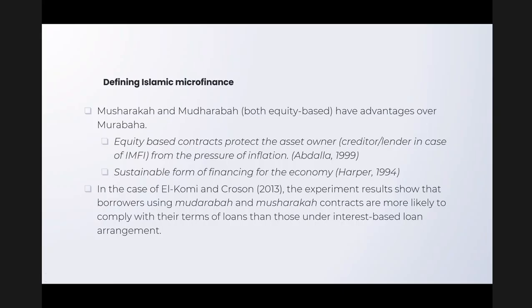Musharaka and Mudaraba, these are the two examples of equity based financing, and they are superior to the Murabaha. Murabaha is cost plus financing. Musharaka and Mudaraba are equity based, because the financer basically becomes partial owner of that business in both Musharaka and Mudaraba.